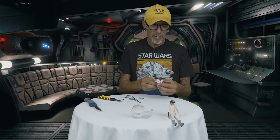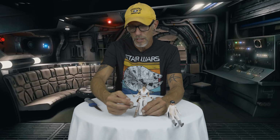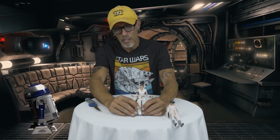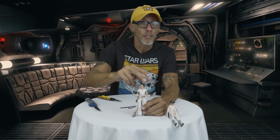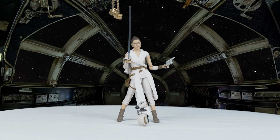Now right off the bat, this looks just like her. She's adorable. She's got a lightsaber. That's awfully dark. You would have Luke's lightsaber, that looks awfully purpley. But I'm colorblind, and supposedly every time I say that, you're supposed to take a drink. So here we are, there's Rey, and here's Dio.